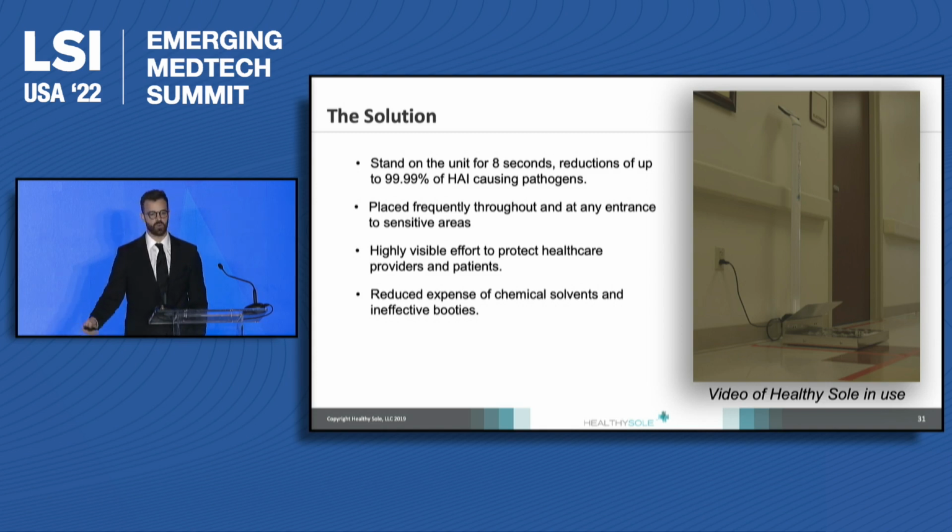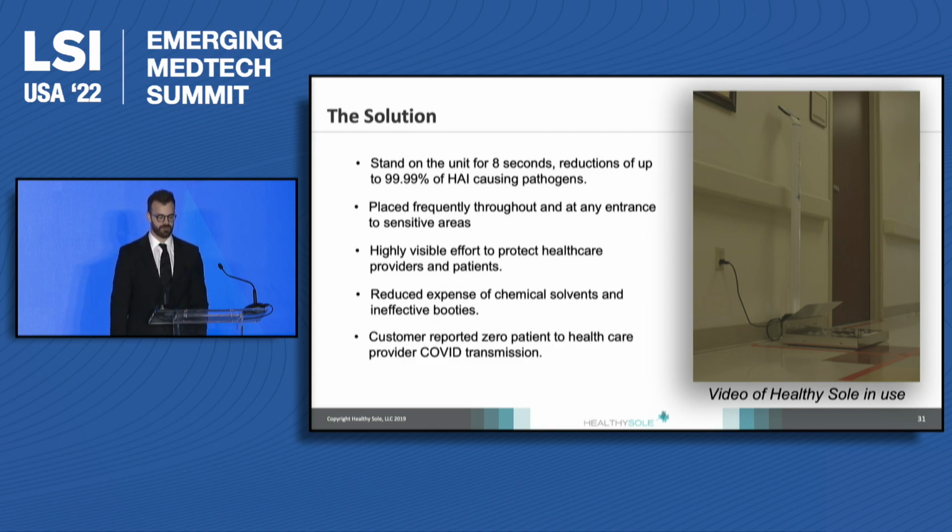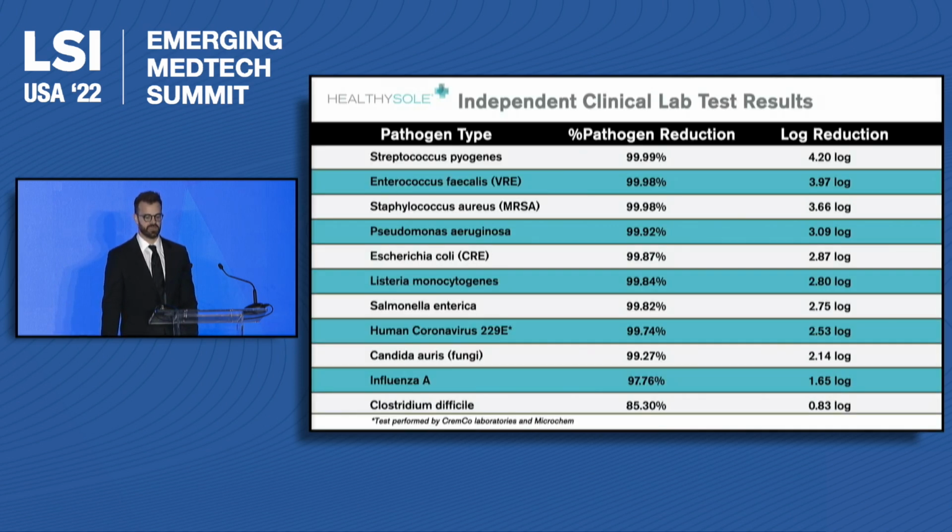Booties are roughly 25 to 50 cents for a piece, and you're dealing with hundreds, if not thousands of them discarded on a monthly basis. These are only meant for biohazardous material, not for microbiology. A customer of ours that had adopted the product during the COVID-19 pandemic had seen a 0 patient-to-care transmission of the COVID-19 disease, even while dealing with 70 to 80 people at a time in their ward.